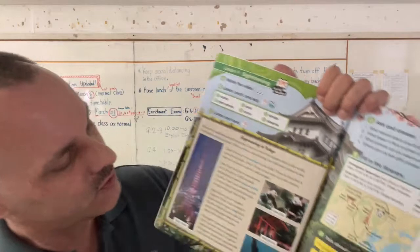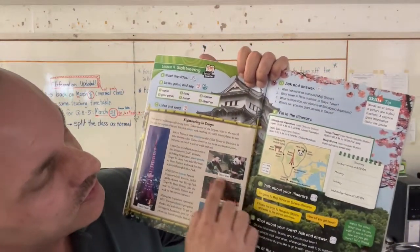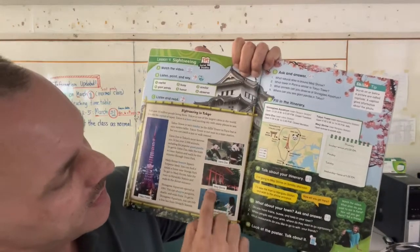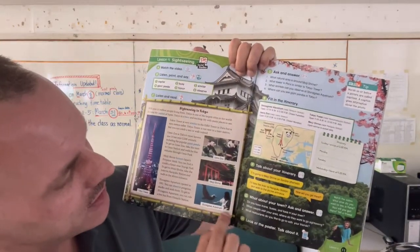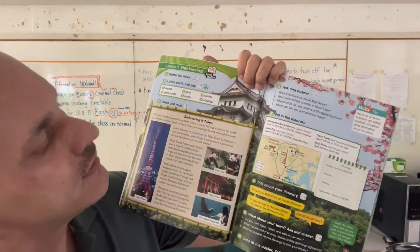So in the little story there, you can see there's a picture of Tokyo Tower, Ueno Zoo with the giant pandas, Meiji Shrine, and Shinagawa Aquarium. There's a seal with a little girl there.